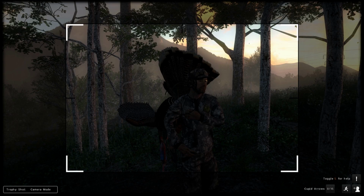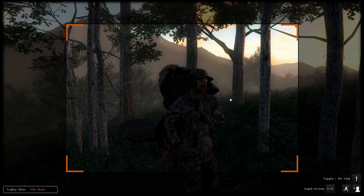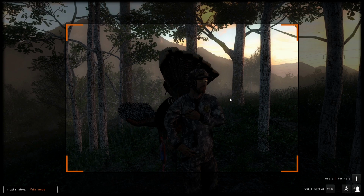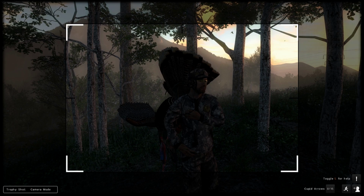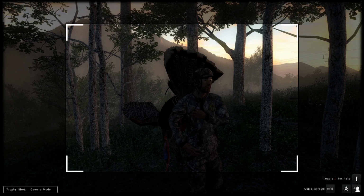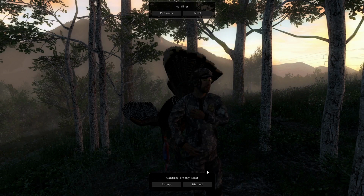I know that this is not the normal trophy shot I take of turkeys, but actually I think if we lower him a little bit, no, he actually looked perfect where he was. Nice. Not the normal trophy shot I take of turkeys, but I thought it would be cool to change it up a little bit, and this looks more like a real life picture. So yeah, I don't think that looks too bad at all.